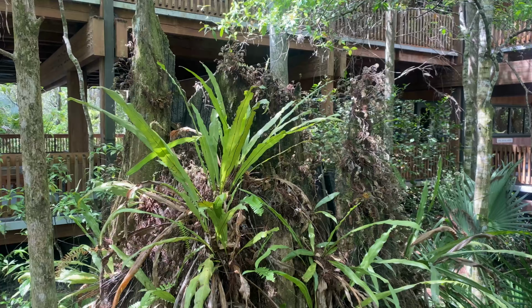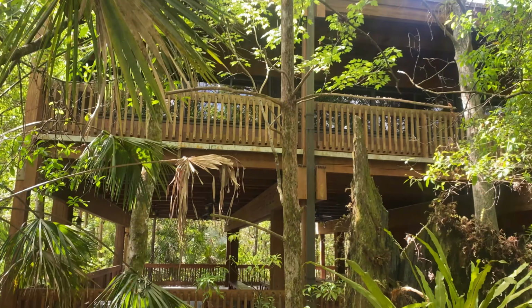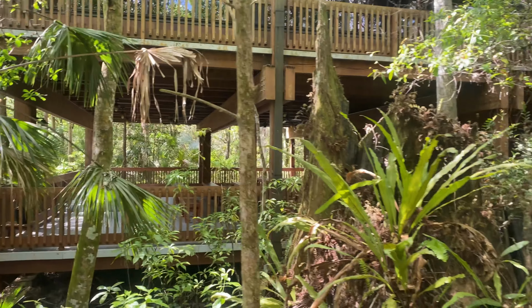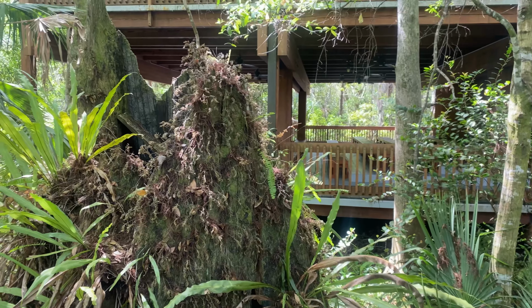All right, I'm now approaching the structure, which houses the Visitor Center and Nature Center, which has all sorts of displays and exhibits and information. But this place is interesting because there's also a wedding venue here. So if you and your beloved both really love nature, then this offers a unique and special location to get married.